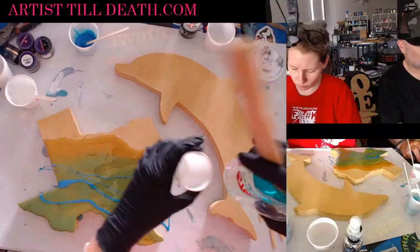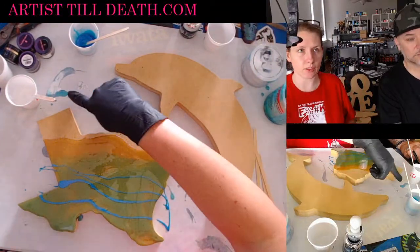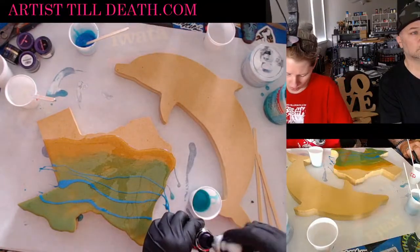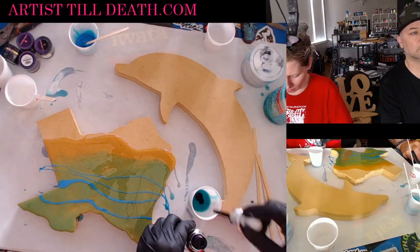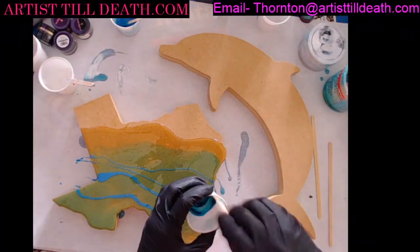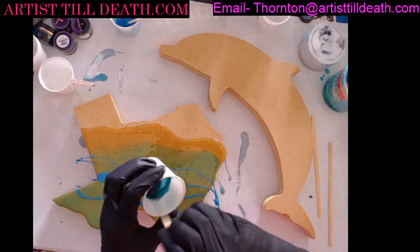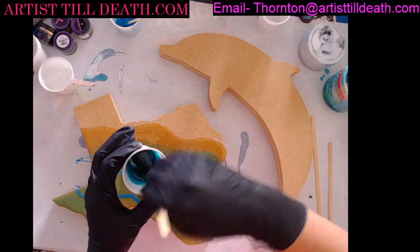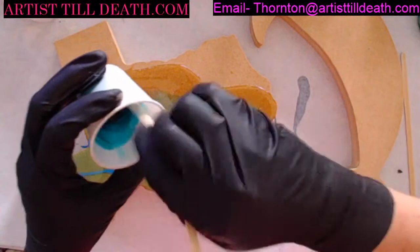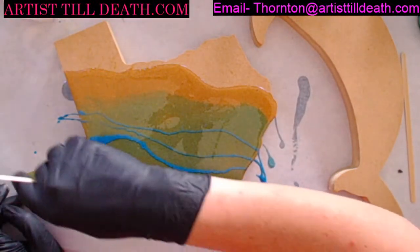Are you testing on paper? I did do a roadside test right there to see which white I was using. If I don't mark the cups before I start using them, then I'll forget. I just added two more drops of turquoise to this one so that I can deepen the color some, for my deep ocean parts.